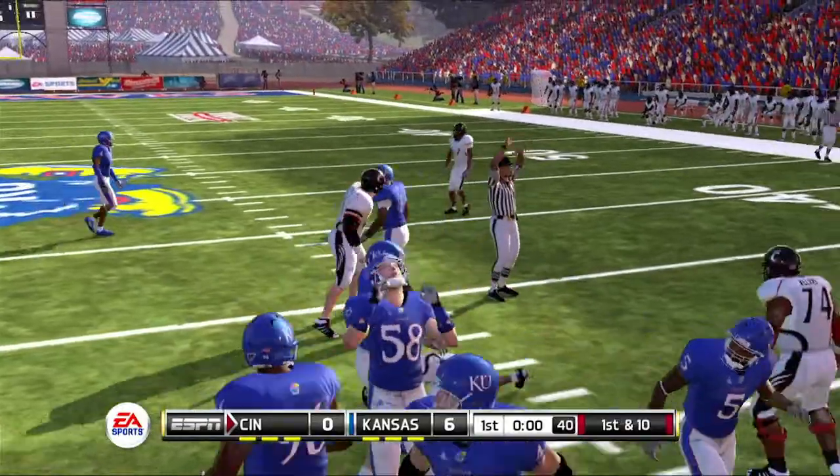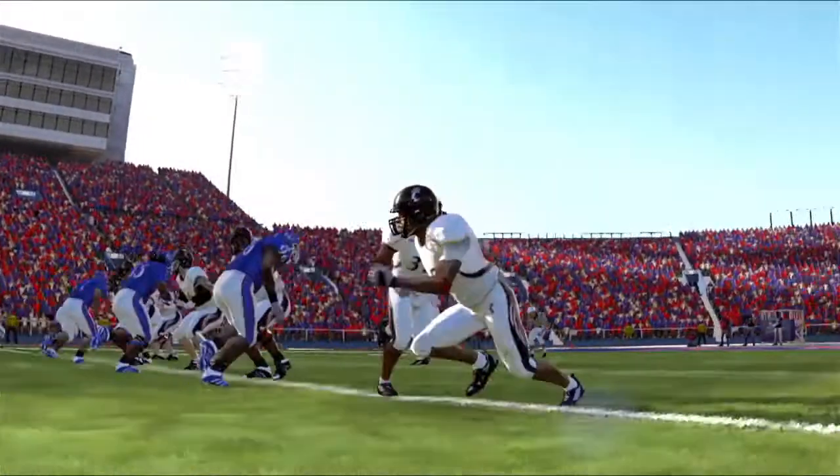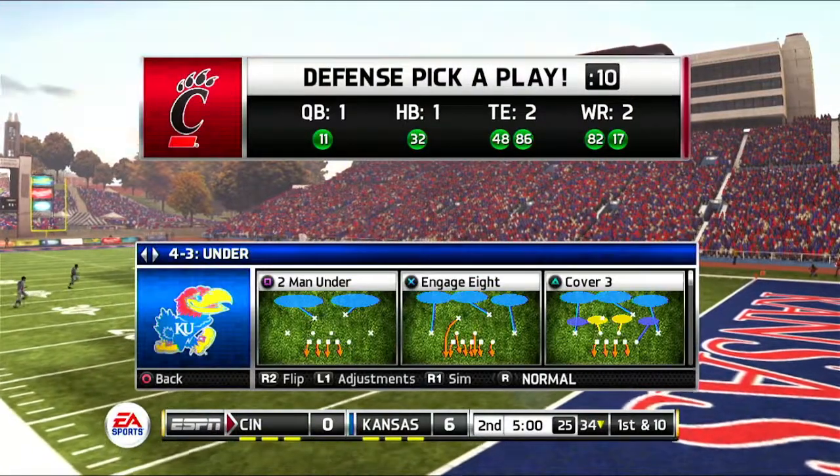Concentration. I'm sure the defense thought he came up short. You know, sometimes the officials' judgments can have a big impact on a game. And that'll be the end of the first quarter with our score. Kansas, 6. Cincinnati, nothing.